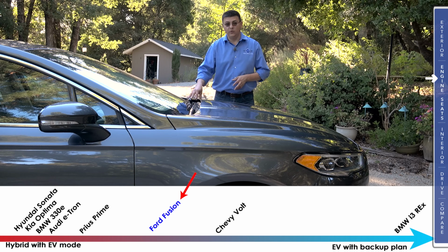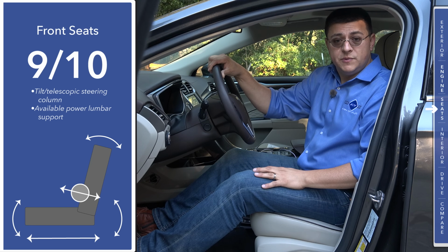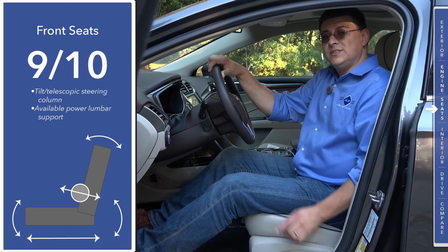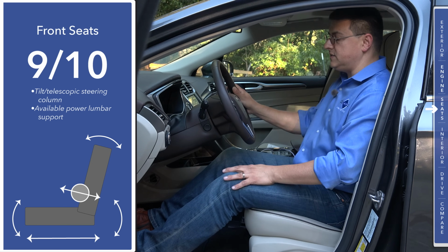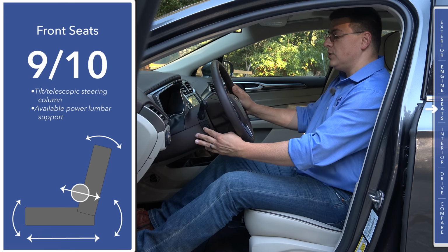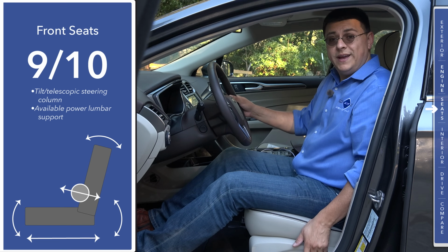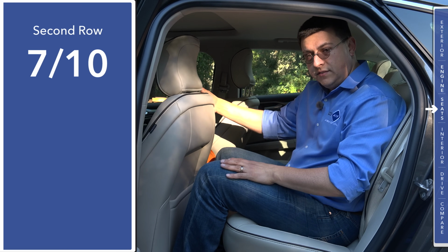So this will operate in cold weather or hot weather without turning on the engine. As you'd expect from a top-end Platinum trim, front seat comfort is excellent, although I do have to deduct 1 point from this seat because the seat bottom cushion isn't terribly long for my 6-foot frame. We do have a power tilt telescopic steering column that is memory linked and of course a 2-way adjustable lumbar support.